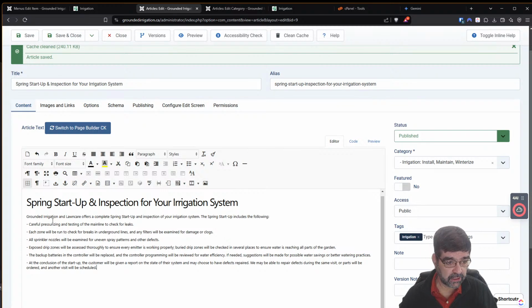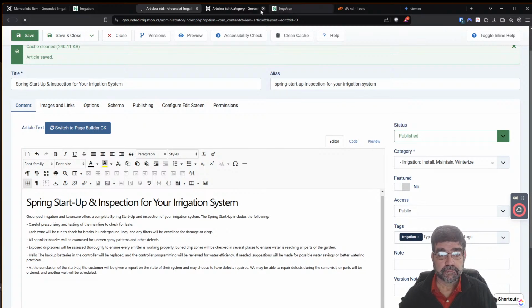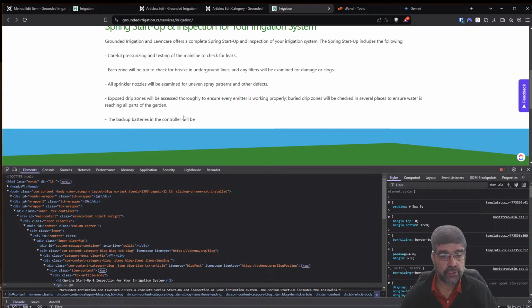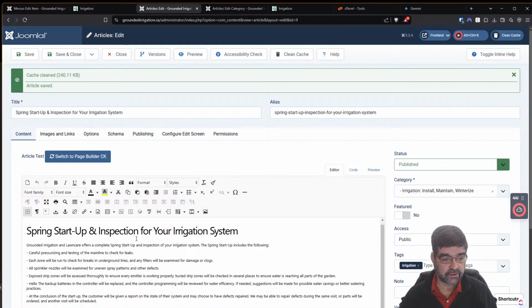Yeah, let's put something in here. Let's put hello at the beginning of that line. So that means we should lose "will be" or something like that. No, see, look, we add hello and we still have "will be". All right. Interesting. That was a good thing to try.